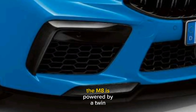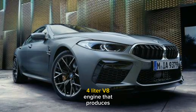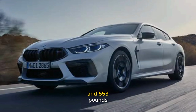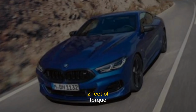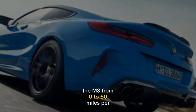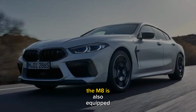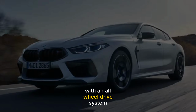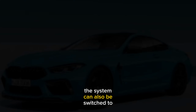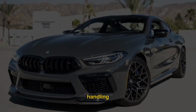Engine and performance. BMW M8 2023 engine. Under the hood, the M8 is powered by a twin-turbocharged 4.4-litre V8 engine that produces 617 horsepower and 553 pound-feet of torque. This engine can propel the M8 from 0 to 60 miles per hour in just 2.5 seconds. The M8 is also equipped with an all-wheel drive system that helps to put all of that power to the ground. The system can also be switched to rear-wheel drive mode for more playful handling.